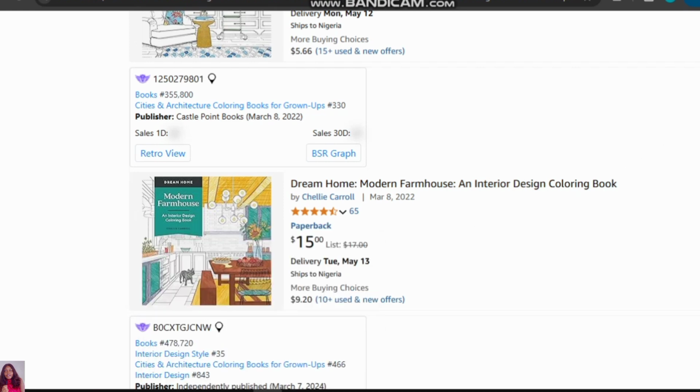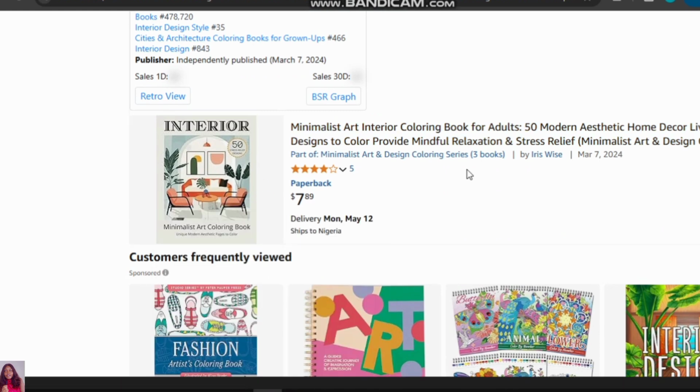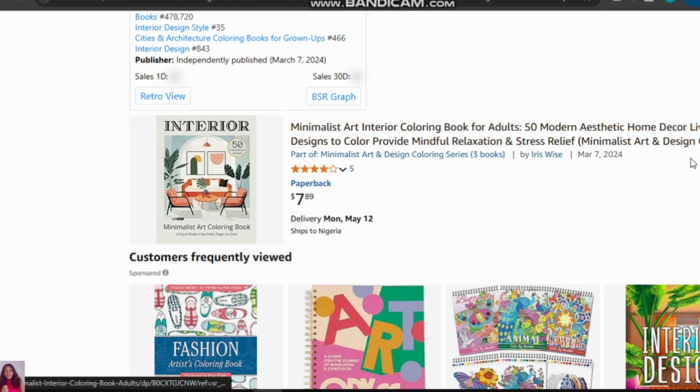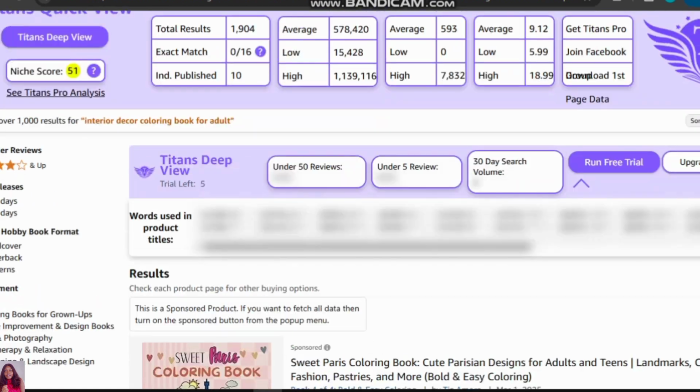For kids, if you search for interior coloring book for kids, the search result is way too high. That means there is too much competition on that. So try interior decor coloring book for adults. The competition is low, and the search results show that people are searching for it. The total search result is actually above 1,000.